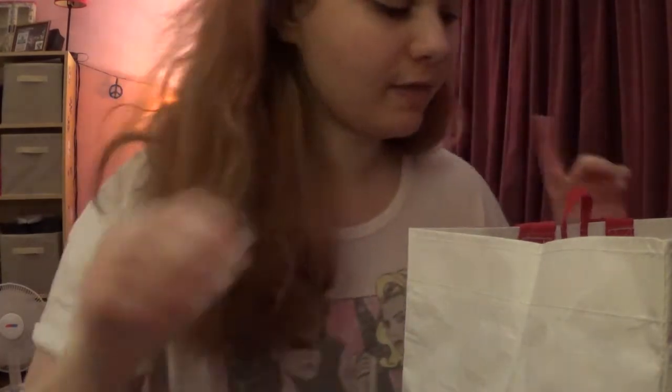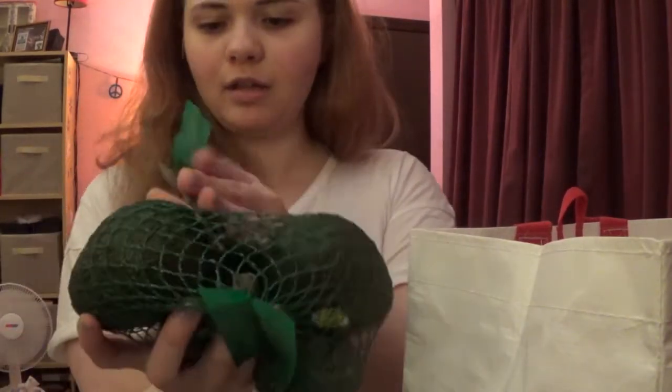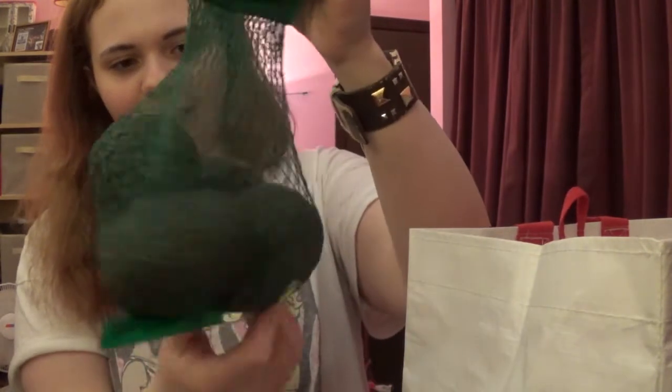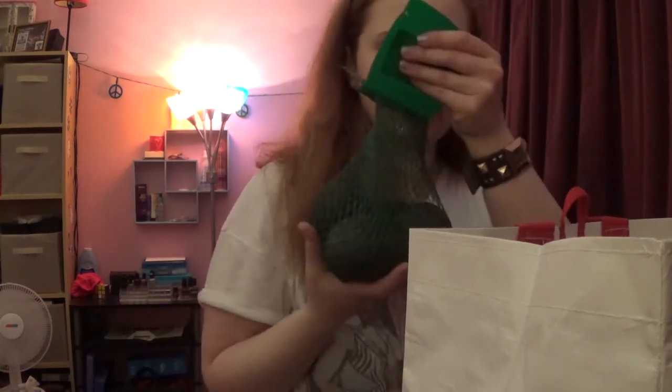Okay, and then I got avocados. There's a bag of 4 of them for $2.99. I could not believe that. They're usually pretty expensive, and these were not expensive, so that makes me happy.